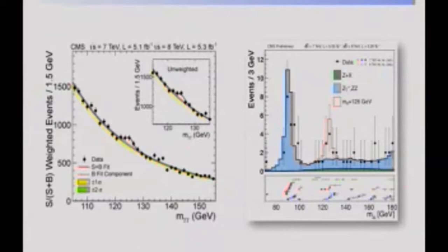If I zoom in, this is what it looks like. This is if it goes to two photons. If it goes to four leptons, like we saw before, the blue is what you would have expected. And right here, there's something more. And you go and read the mass, it's 125, the same mass as here.